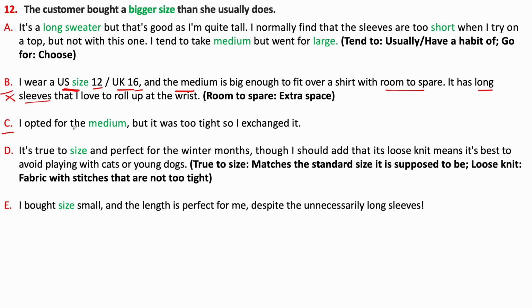Section C says, I opted for the medium and it was too tight. There is no mention of what size this customer usually wears. Does she usually wear a medium? We don't know. So C is not the answer. Section D says it is true to size, which just means that it matches the standard size. This does not mention anything about what size the customer usually wears. Section E says, I bought a size small and the length was perfect. Does this mean that the customer usually buys the size small? We do not know. So, even E is not the answer.